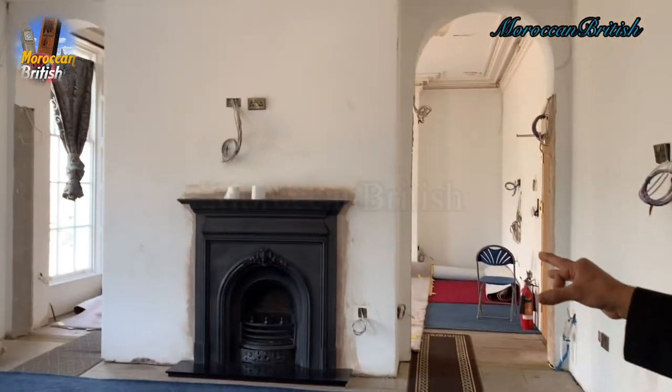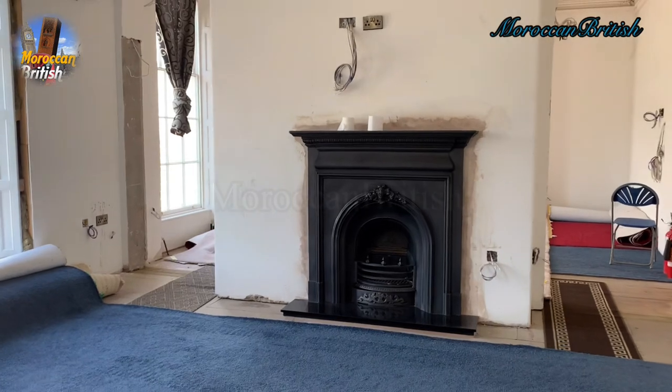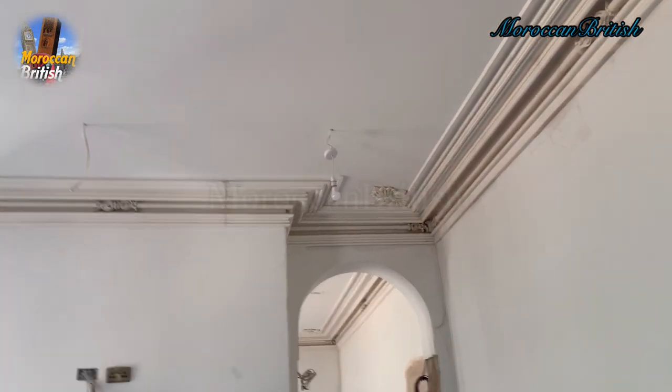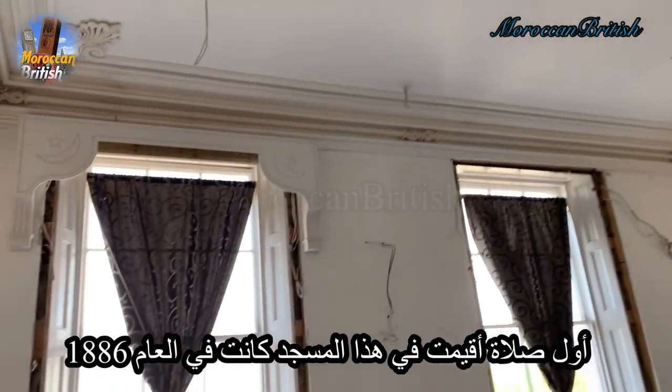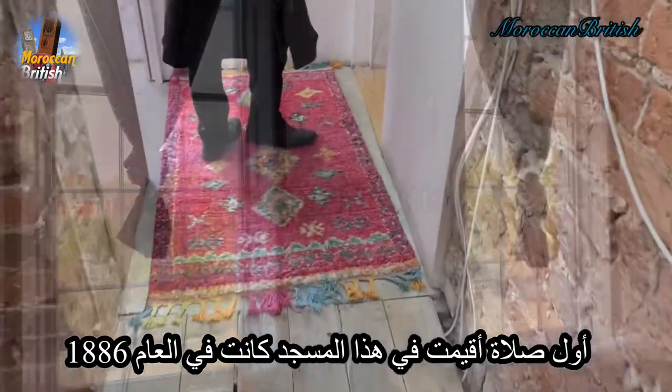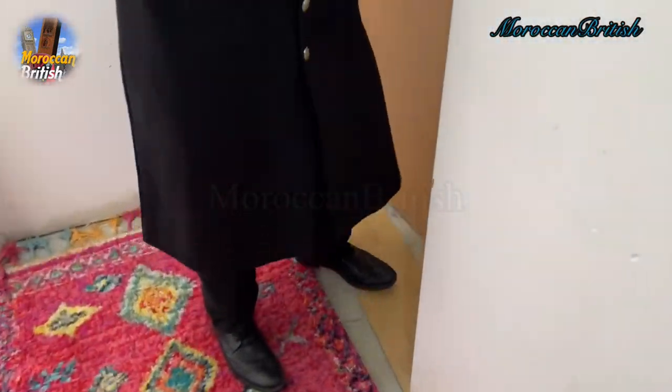These are original fireplaces. We spent about 100K refurbishing them. These are original windows. We took everything out, had to trim them and put them back again, and where possible we also changed them as well. We get about 2,000 people in the other building.